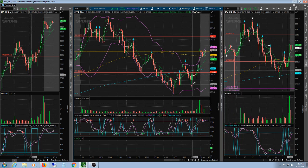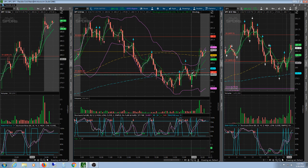Your technical stop is down here at the bottom, a close below the bottom of this candle. But you see where we crossed over with that candle. That candle closed right about at this support level, support slash resistance. We closed just above it. So once we popped above that, that wouldn't have been a bad entry because you have a bullish engulfing.